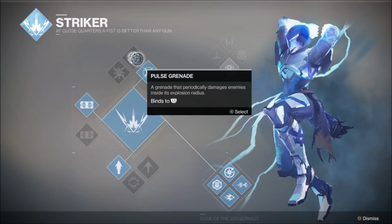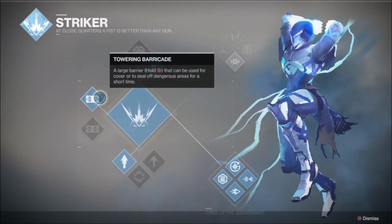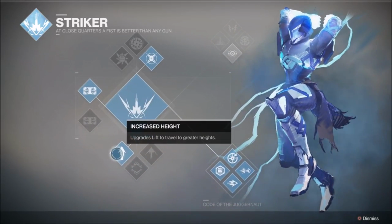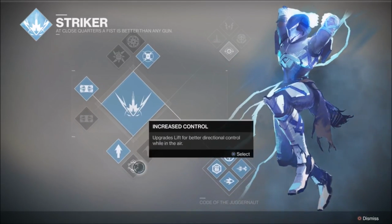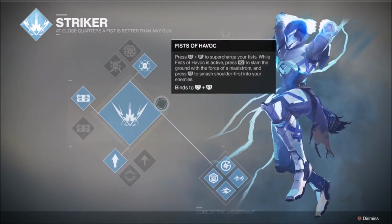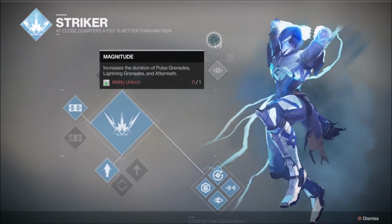So here we have the Striker Titan talent tree, which is nice. And again, you can go in and actually pause this video and look at these more detailed. He's just going through them real quick, which I completely understand for a lapse of time. So really, I'm liking what I'm seeing.